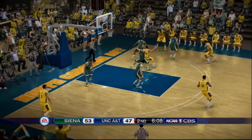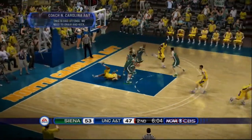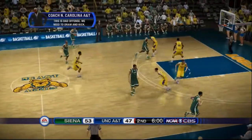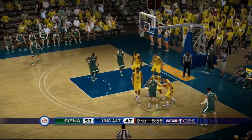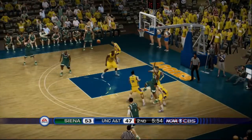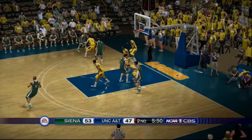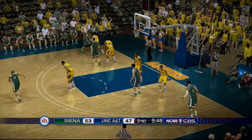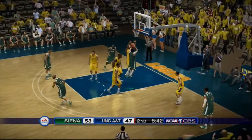On the right side. Oh, physicality. 6 minutes left on the game clock. Now they work it around the perimeter. It's a call for the foul.